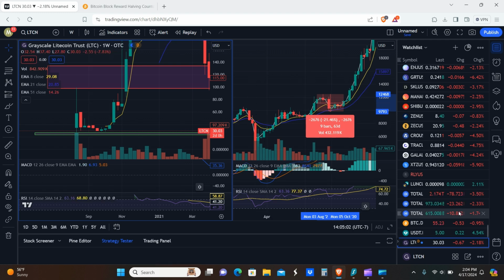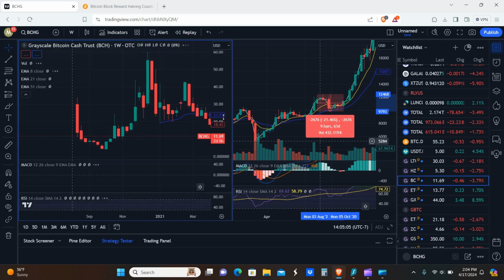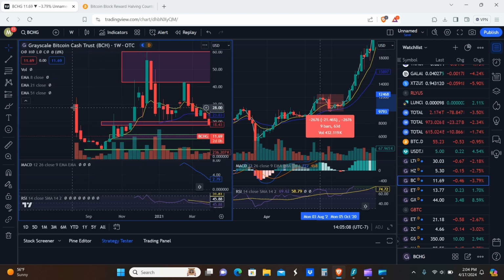So now let's take a look at BCHG. This one looks like it came out at the same time as LTCN, so of course, very similar. Bitcoin dumped, BCHG dumped, but again, BCHG was way up here at $35. We did not get to $35 on this local peak that we had. We only got to 24. And again, that's because resistance formed after this peak here.